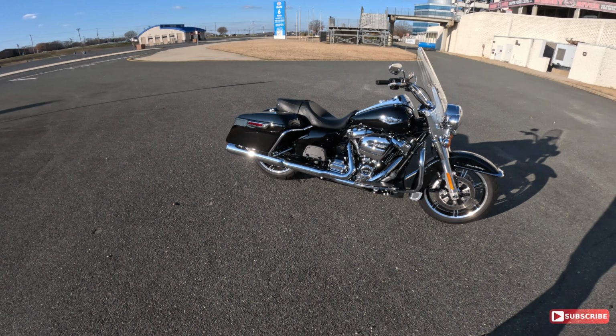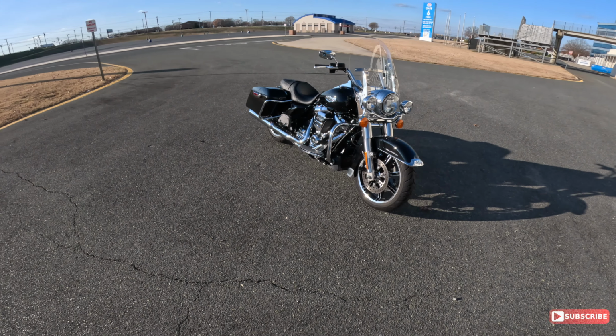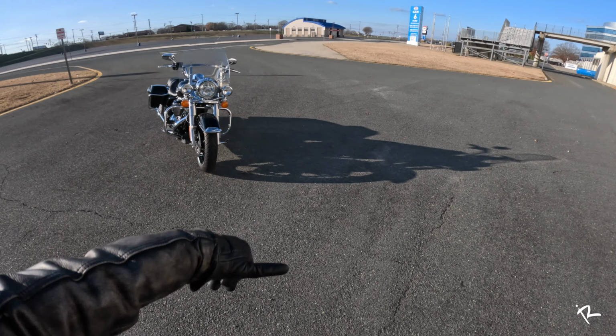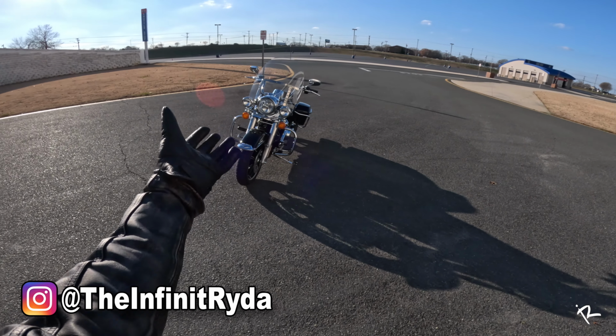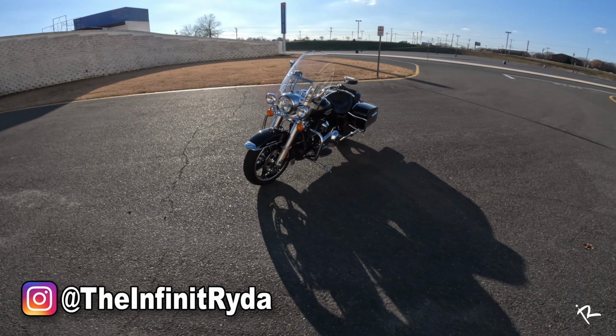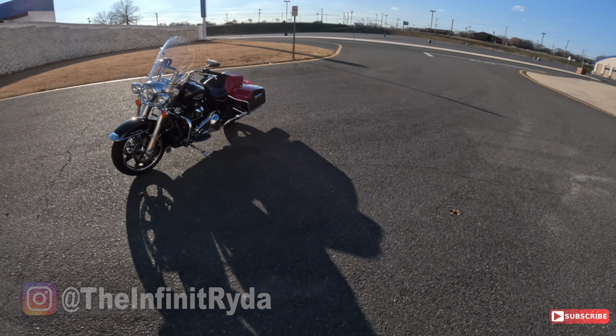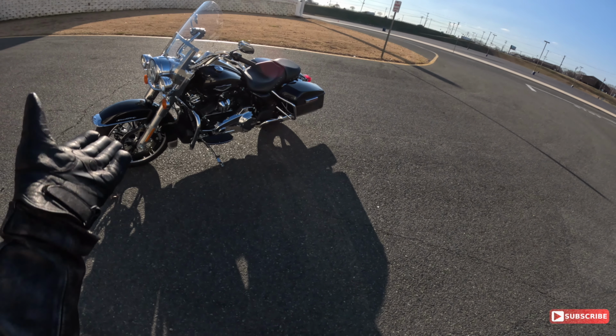Man, this thing sounds good. Y'all know how I feel about a good sounding motorcycle. But yeah, it's a Road King. Got the classic windshield, that classic look. Of course, if I was to get one, I would completely change up probably everything. But let's get into it. Let's talk about 5 reasons why I kind of want a bagger.